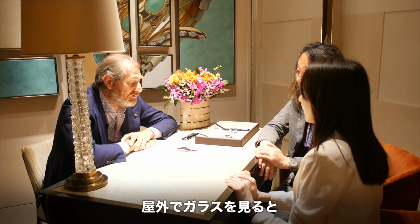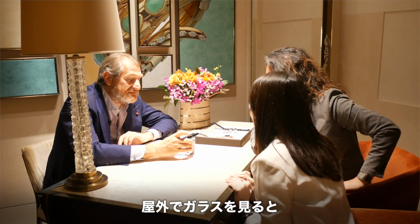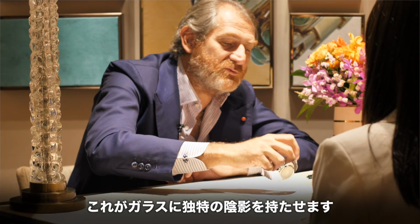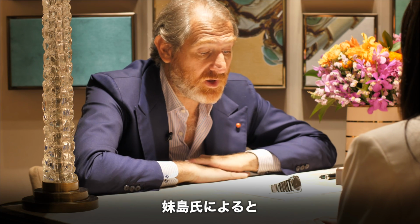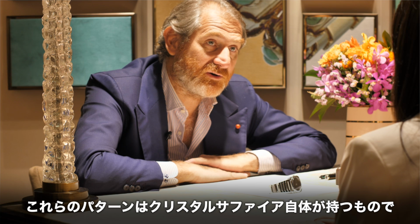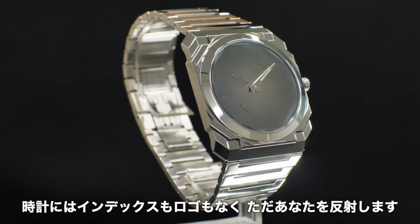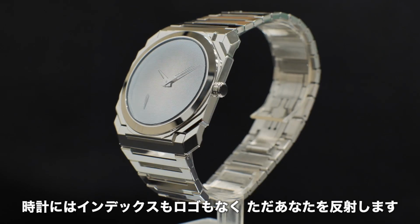And you have the half-tone on the glass. You can see that we have some dots on the glass because it was important to have some shades on the glass. That's why we decided, in agreement with Sejima, to have this kind of pattern on the sapphire crystal. The dots are on the inner part of the sapphire crystal, so the watch has no indexes, no logo. It's just a reflection of you.